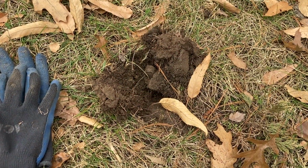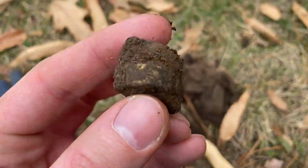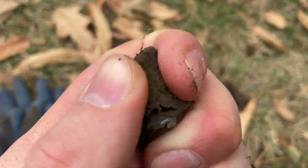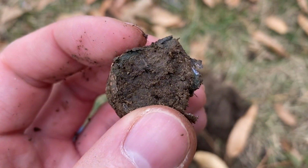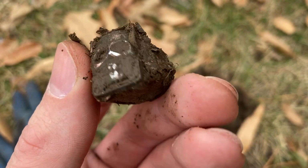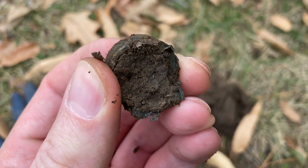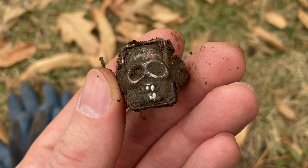Just got my first ring for the week. It's nothing terribly special. It was a few inches down. It's a junker, unfortunately. Ringing up like a pull tab, and it's made out of pot metal, but got me a skull ring. So kind of cool. Not exactly what I was hoping for. Love to find some gold or at least a silver ring this week, but we'll take it and keep on detecting.